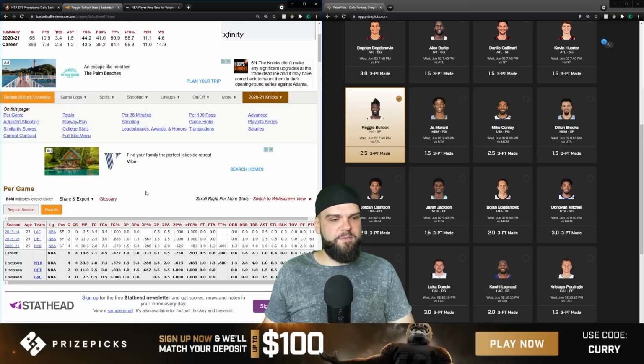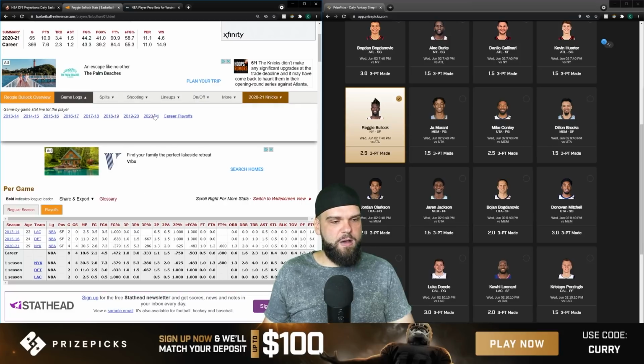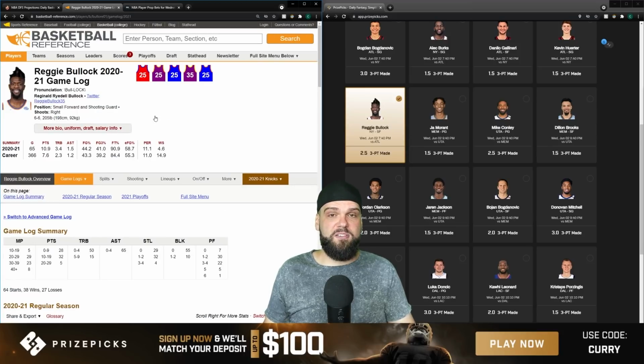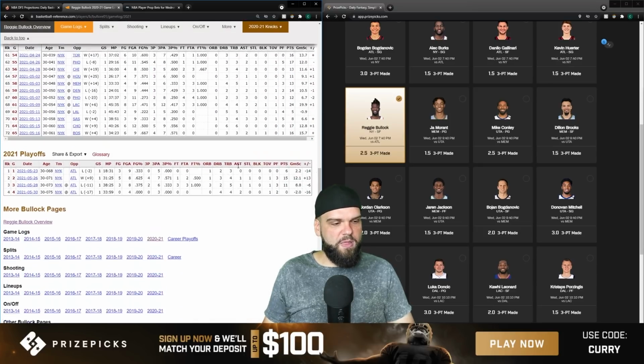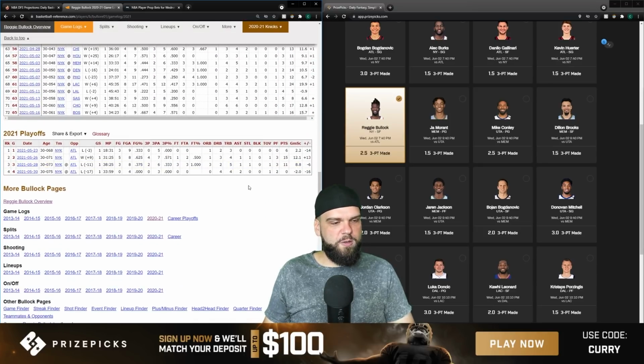Let's go a little step further here and take a look at his game logs rather, and see how well he's been shooting from a game-to-game perspective. So we scroll all the way down here, we'll go down to the 2021 playoff category, and you can see that in the first game, he went 0 for 5. Then the next game, he bounces back with a good game here, 4 for 7. And then the next one, 2 for 6. And then finally, 0 for 3. So maybe he bounces back.